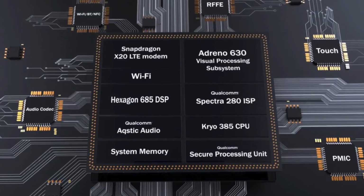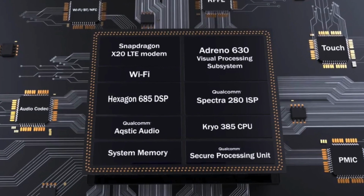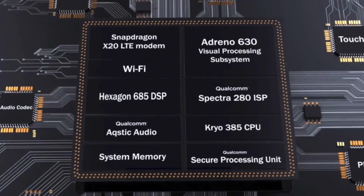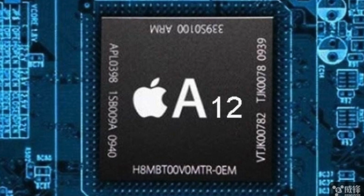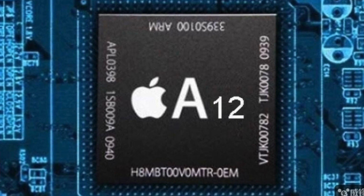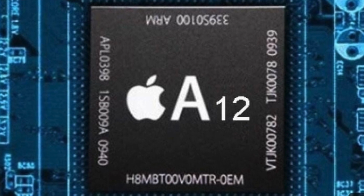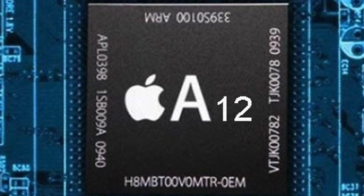The Snapdragon 845 features an 8-core processor built on the 10nm process. This is the second generation of the 10nm process. The A12 Bionic is built on the next generation 7nm process and has 6 cores, 2 high-power cores, and 4 cores for efficiency. Both phones are powerhouses in their own right, but which one comes out on top, we're about to find out. Let's go ahead and get started.